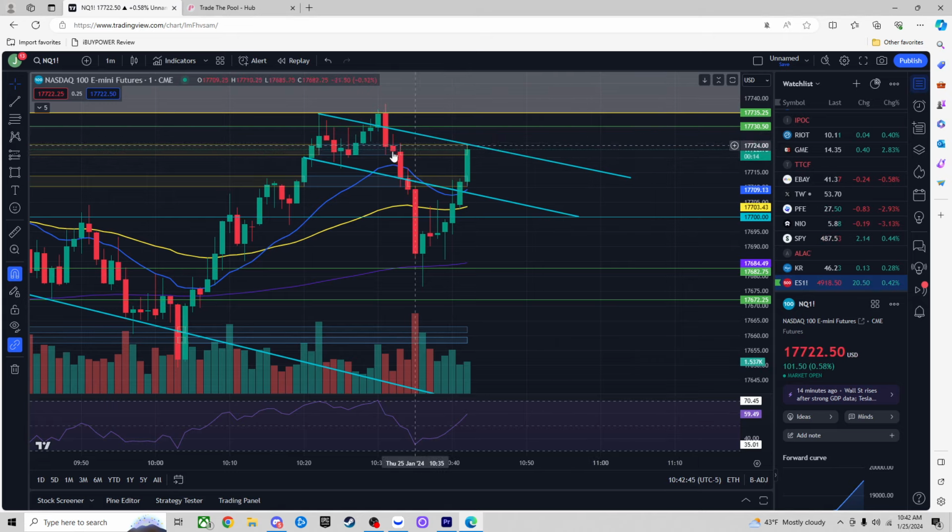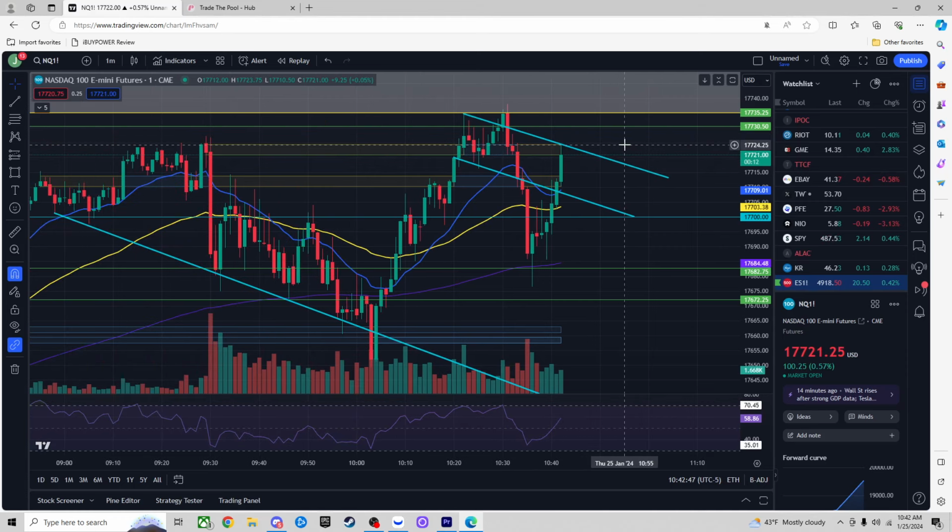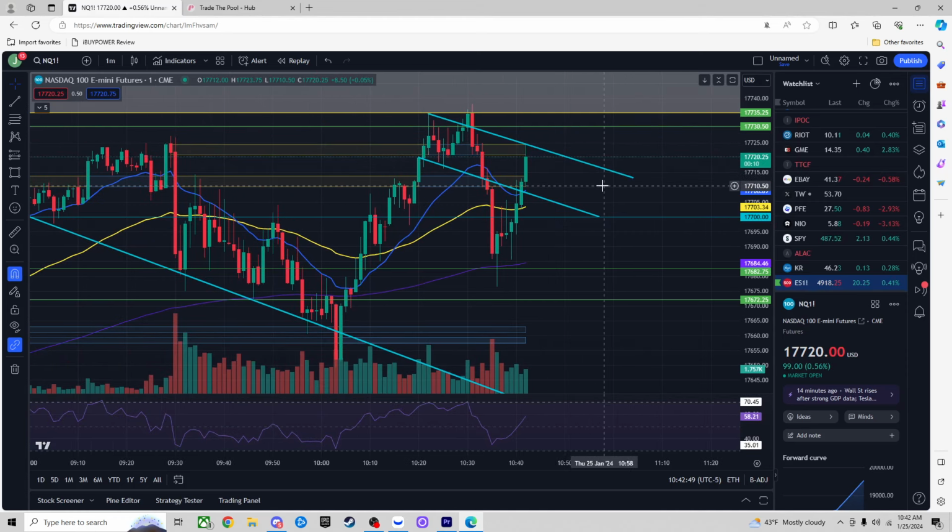All right, we're testing that liquidity zone right there. Expect a slight retracement, if anything, to the lower teens.